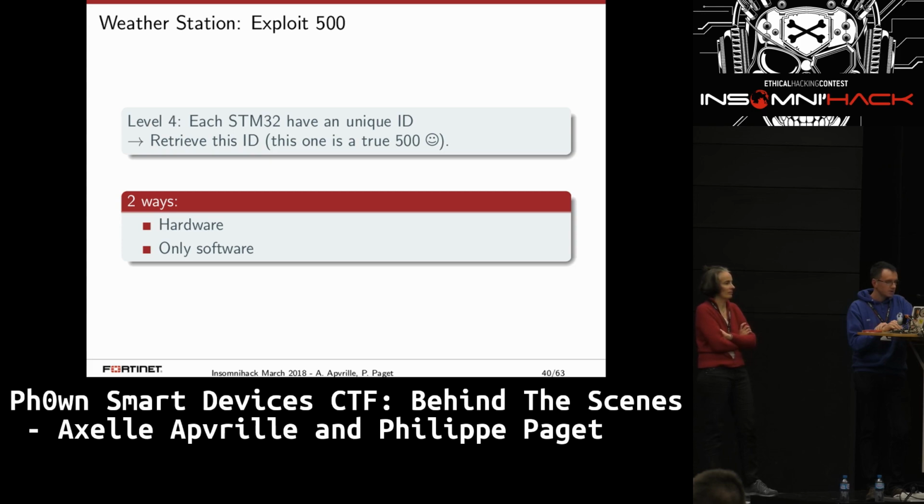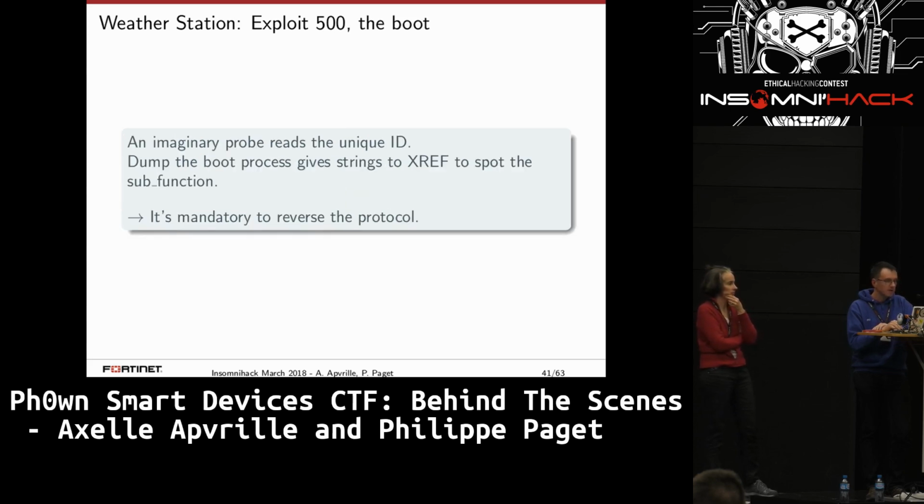On this one, there were two paths, in fact, to achieve this. You can have some help with hardware, and you can find the solution with only software. The common task for the two paths was to reverse what happened during the boot process of the weather station. The weather station just waits for imaginary probes and does a sort of challenge response. And if you send the good values at the good moments, you will get the serial number and the flag with it.